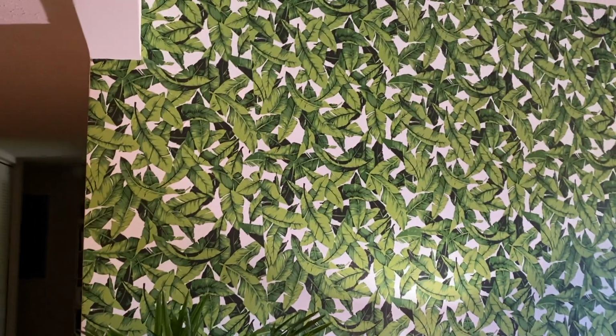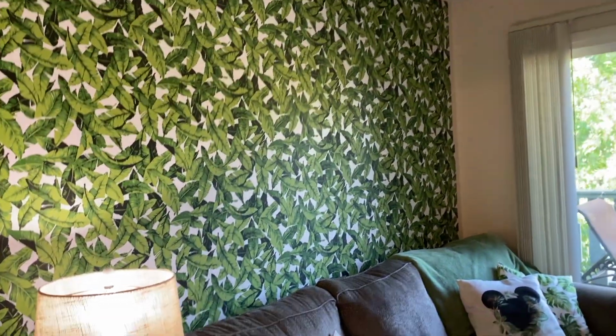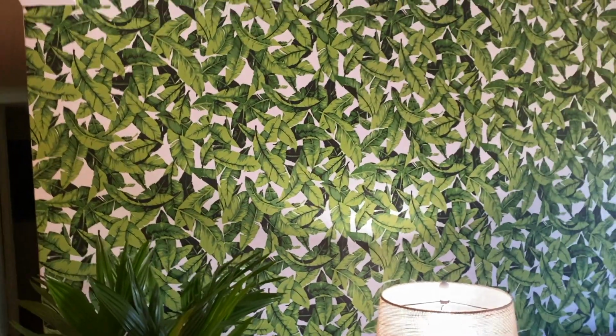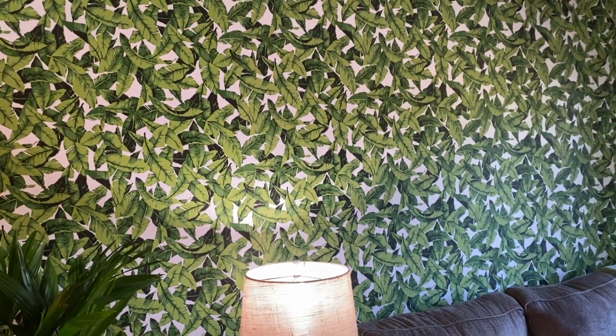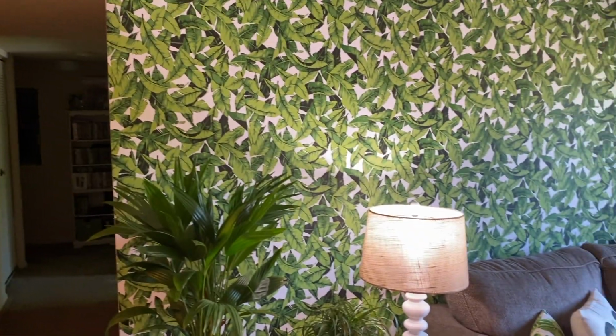If you have any questions about the material or where I got it, I got it from Walmart, and then I got the last roll off of Amazon, so it was available there. Roommates, peel and stick wallpaper. I think they have some other products too. But yeah, I'm really happy with it.